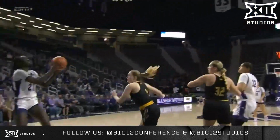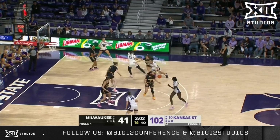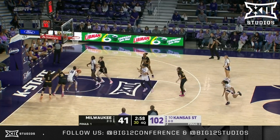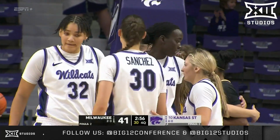Well, she understood the double team was coming. It's very simple. Two people are on you. Some constant motion right now by this Wildcat offense, even here late. I think it's been good execution. They've given themselves a chance for some easy buckets and have been incredibly active on the glass all night long, and they have made Milwaukee pay.